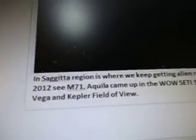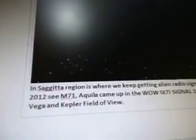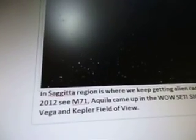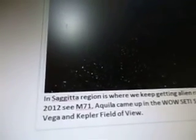M29, M39, M56, M57, M71, M27, M39. M stands for Messier. So in Sagittarius region is where we keep getting alien radio signals in 2011. There's a constant signal that they're getting, and they don't know why it's coming from that region and who it's coming from. They still haven't figured out how to read it. So 2011, 2012, we're getting this continuous signal.